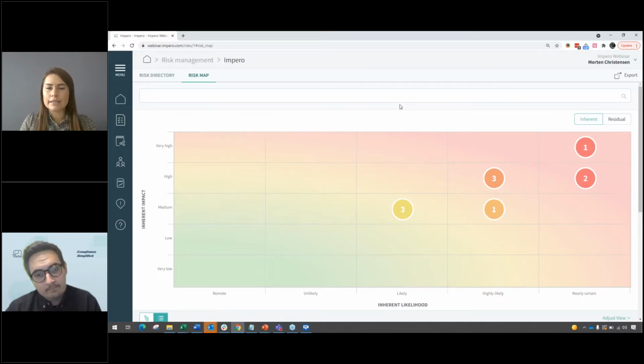And once we have an understanding of our risks, our inherent risk, we can have the people who know the most about each risk attach mitigating actions to make sure that we bring down the risks to what would be an acceptable level for you and your company.